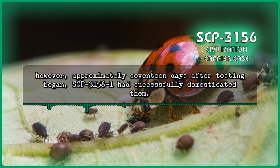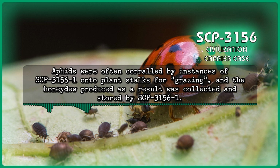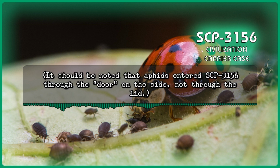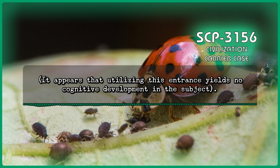However, approximately 17 days after testing began, SCP-3156-1 had successfully domesticated them. Aphids were often corralled by instances of SCP-3156-1 onto plant stalks for grazing, and the honeydew produced as a result was collected and stored by SCP-3156-1. The aphids themselves became comfortable around SCP-3156-1 instances, allowing them to be easily contained within an instance of SCP-3156 by the SCP-3156-1 colony. It should be noted that aphids entered SCP-3156 through the door on the side, not through the lid. It appears that utilizing this entrance yields no cognitive development in the subject.